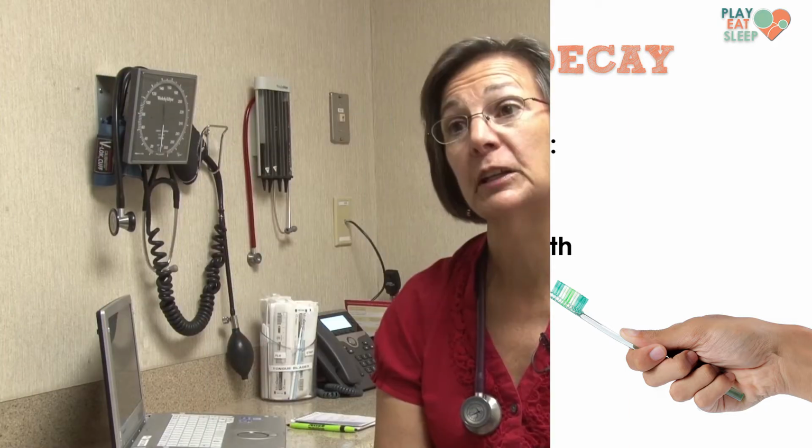Another thing to think about in preventing tooth decay is to avoid sticky foods. Suckers, candy, gummies, fruit roll-ups, things like that that can stick to the teeth can cause cavities, so you want to avoid these products.